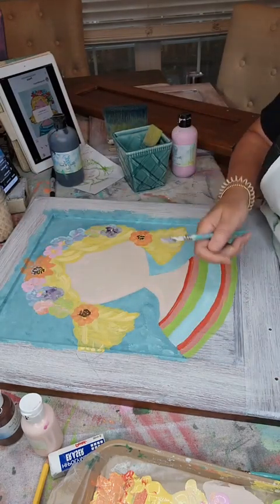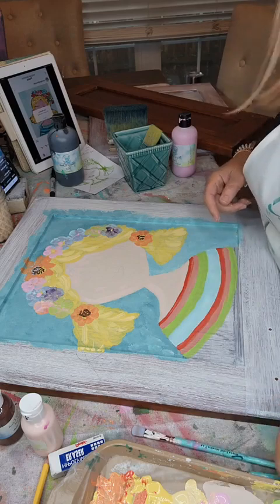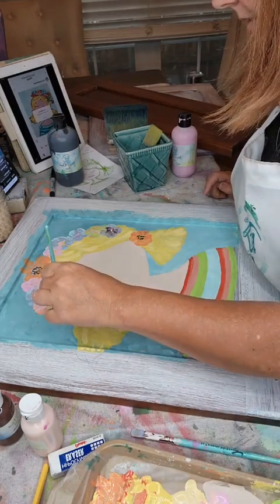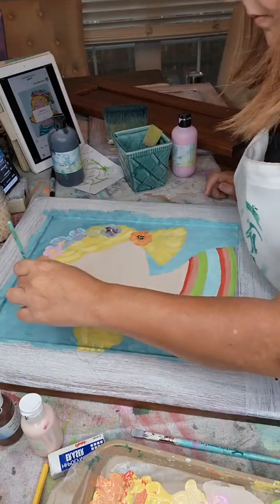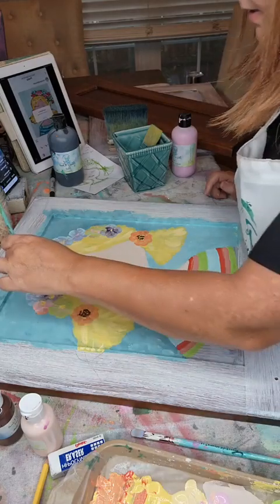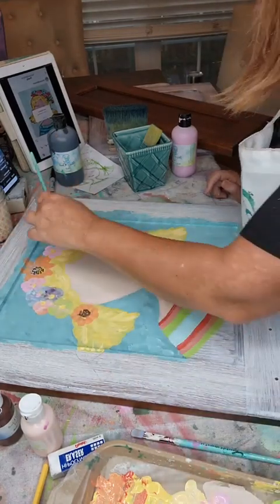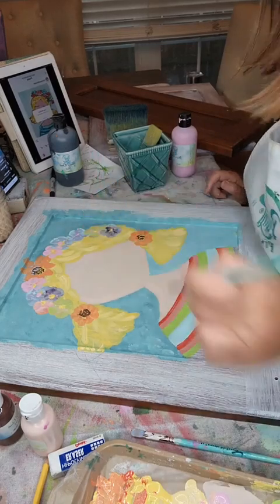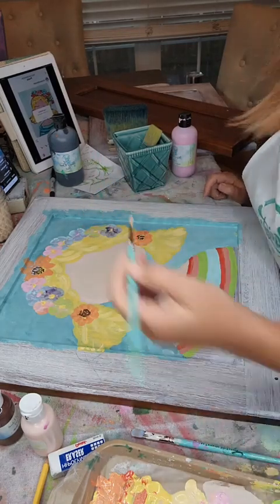Okay, I'm gonna stop there because I know we're running out of time. But I'm gonna go ahead and take some yellow since that's what we got right here to put those in the centers. Then I'll go back with the pink we had here.